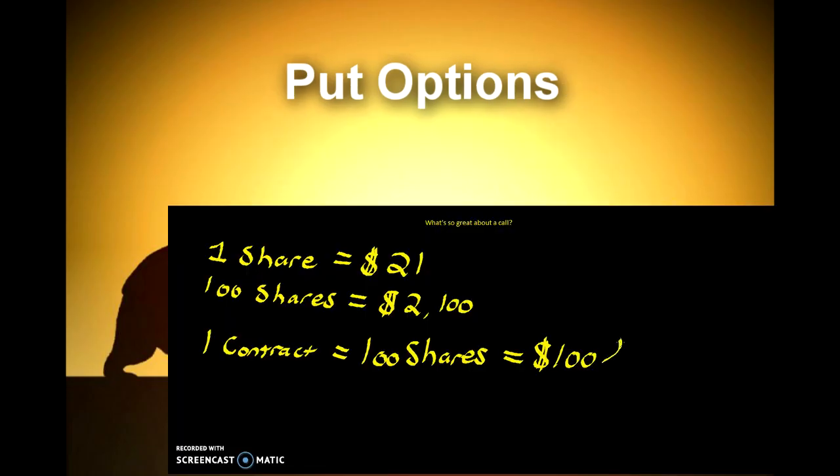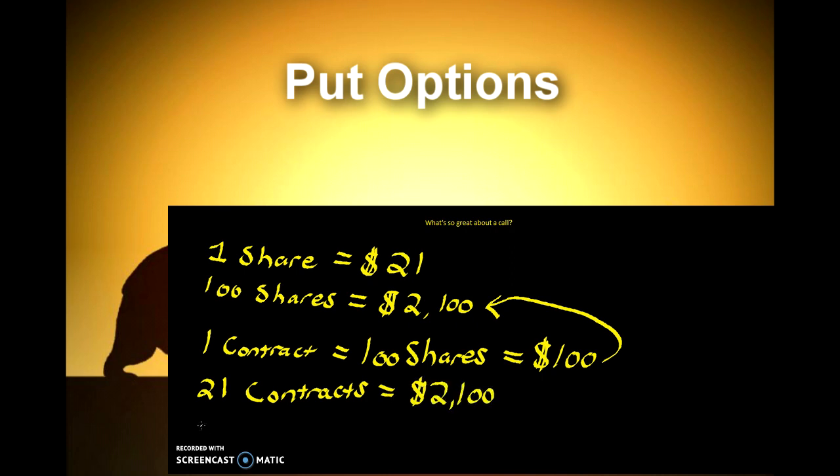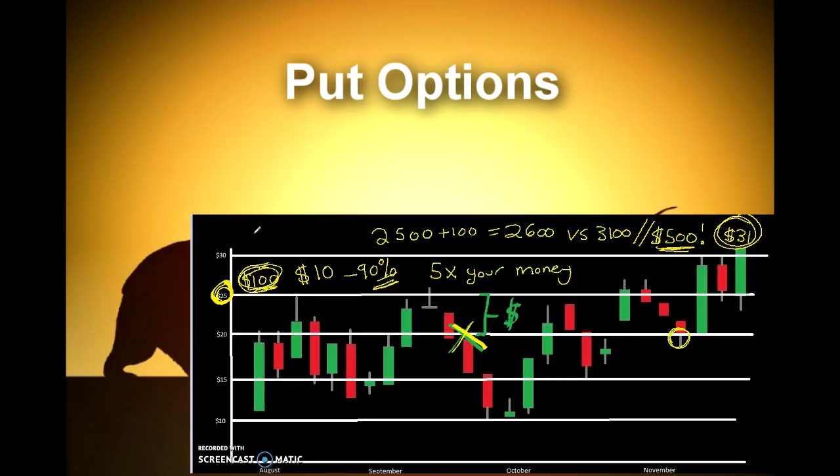expiration date. Now with that said, if you haven't watched the calls video yet, definitely do that before you watch this video. You can see here in the picture-in-picture that there's a lot of technical things that go on with contracts. You want to make sure that you have an understanding of calls before we venture into puts. In this video, we're only going to briefly cover the technical side of how options work, and instead we're going to focus on how to use the Robinhood platform to trade put options. So if you haven't already watched the calls video, do that first.